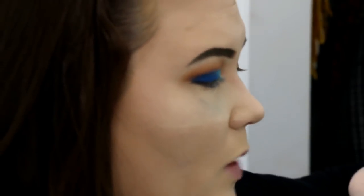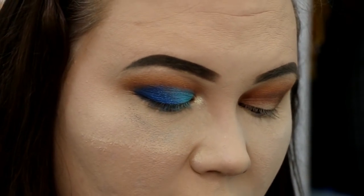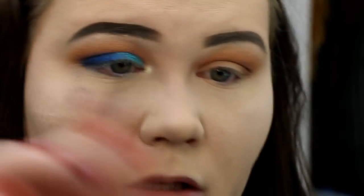Oh, it's got a little bit of yellow reflect to it. Oh, I see you. All right, I'm gonna go ahead and wet this brush just because of the area that I'm working in. I wanna make sure that it kind of stays where I put it.